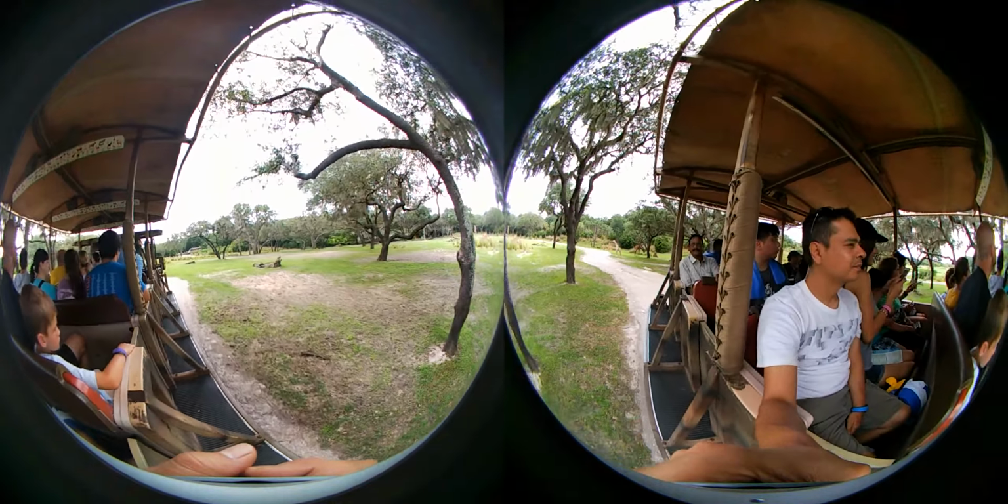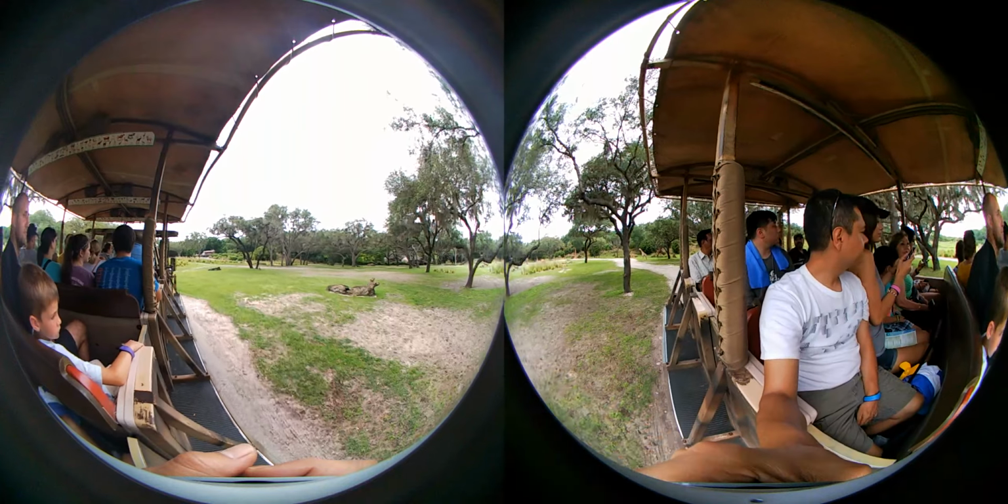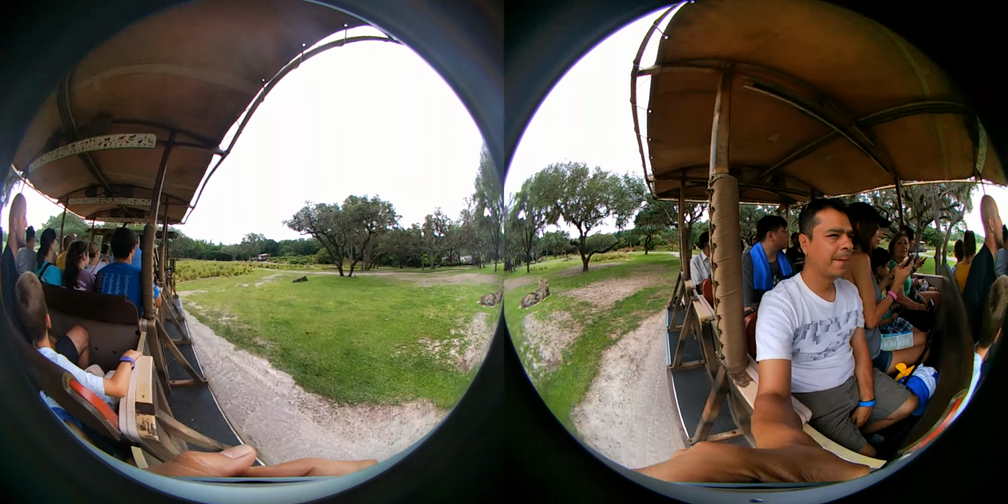Even in all these wide open areas, a lot of the animals do like hiding in the tall grasses. It always helps keep an eye out.